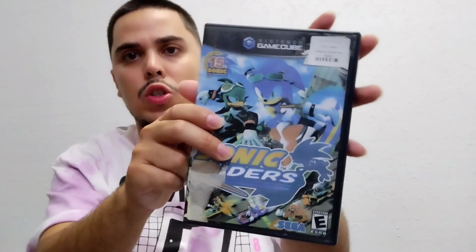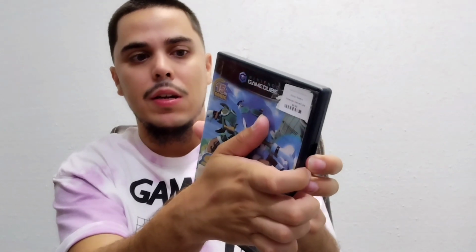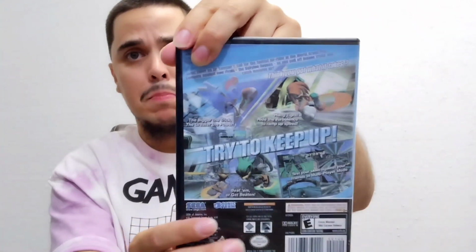Sonic Riders, not sure what this goes for now, but this isn't the official case. It's just a kind of low quality reprint in my opinion. The colors are kind of light faded looking. But yeah, this is a racing game. I did play it a couple years back. It seems a little bit difficult though.